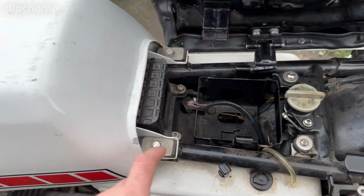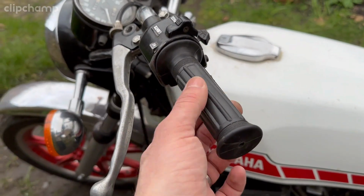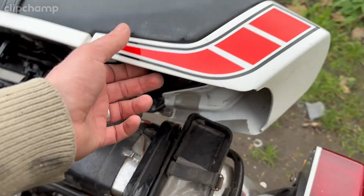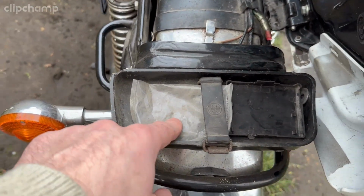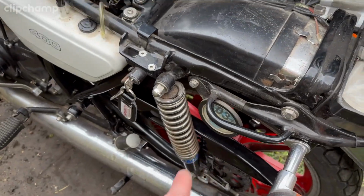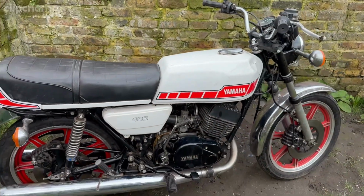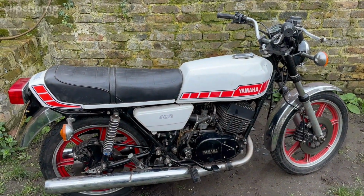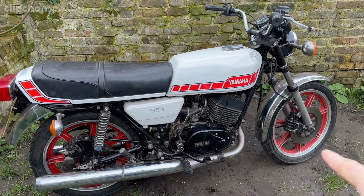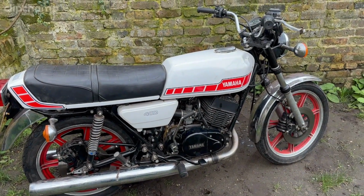It's got original paint everywhere. This tank is a bit dented up, but like, check out these. I think all of this stuff is original Yamaha, so pretty good. Still got the original toolbox and stuff, indicators. It's got a tax disc on there. So very cool bike. What we're going to do today is, first things first, I'm going to hook up a battery and see how the electrics go, and then I will spin the engine over, see how that looks, and then see if we can get this bike started.